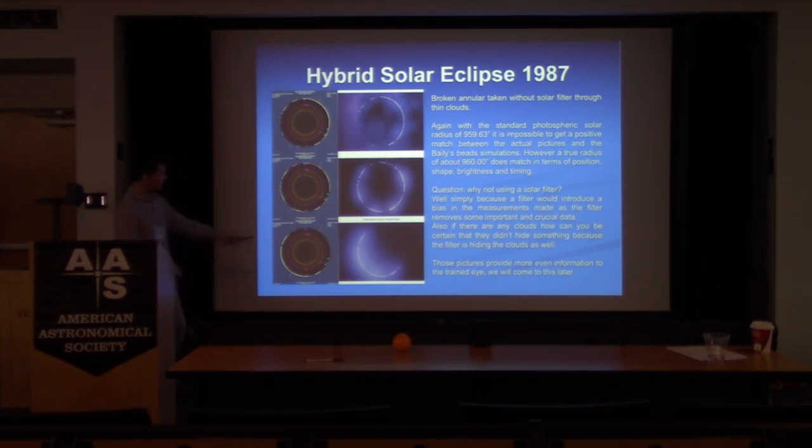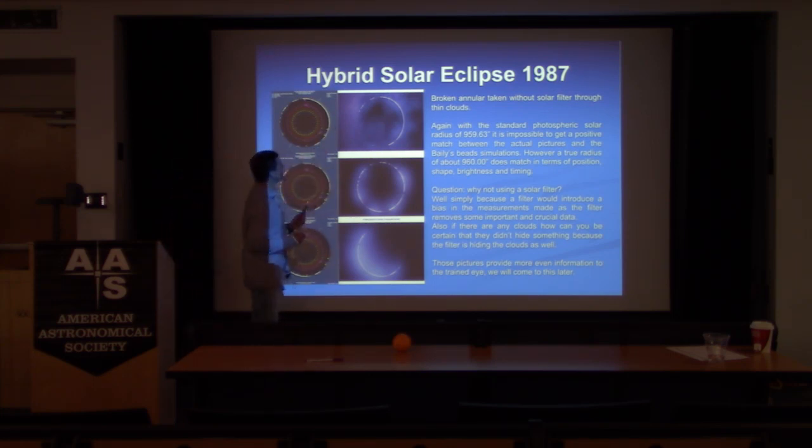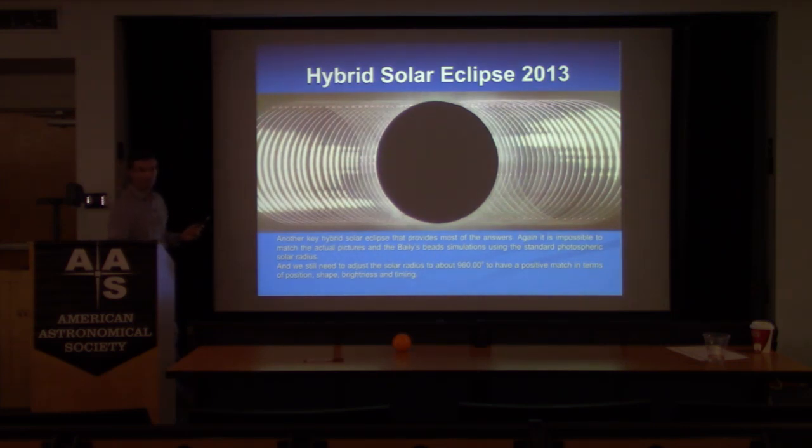Another example of a hybrid, again in Gabon, a couple of years later. This was taken with my application controlling the cameras and taking the pictures. Every 0.3 seconds, you have an image that was taken. So you have the beads, and I'm going to show you the simulation, if it works. Yes. You will see the simulation is matching the pictures perfectly.